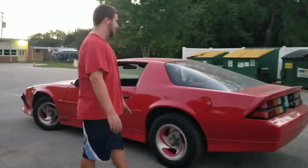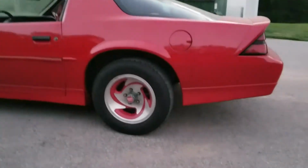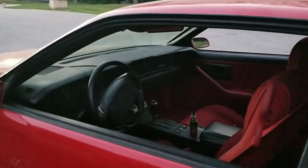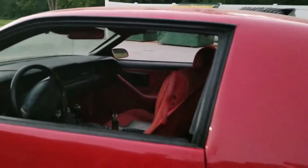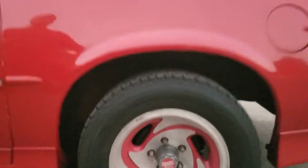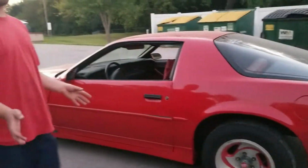So, the way the car looks, it's bright red, which is the factory color, and they took some aftermarket rims and put red on them, which I think is pretty cool. But other than that, I've done nothing body-wise to the car.